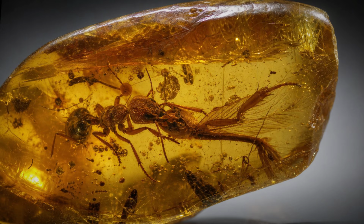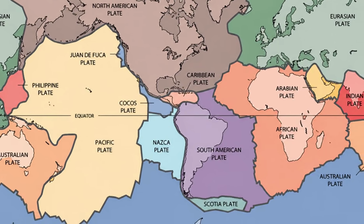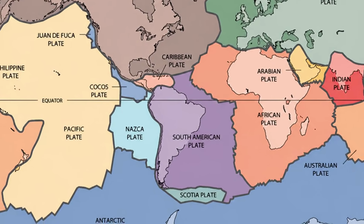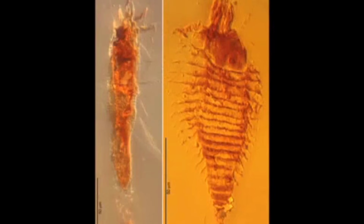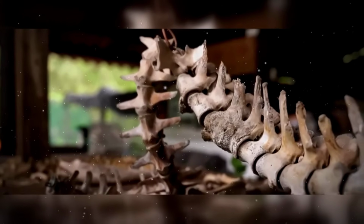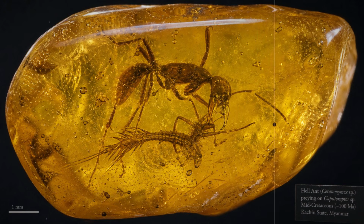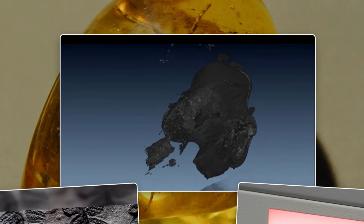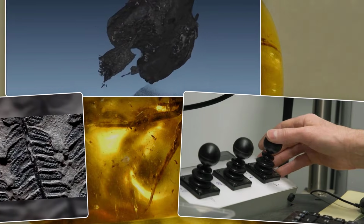The exact moment of the kill, held perfectly, long after the forest it happened in turned to coal, and the continent it happened on drifted halfway across the world. And there's something almost unbearable about it when you sit with it. Both of them died in that second. The hunter never got its meal. The prey never escaped. Neither one knew that the sticky warmth closing around them wasn't part of the fight, that it was the thing that would actually kill them both, and then keep them exactly like this, longer than mammals have existed.